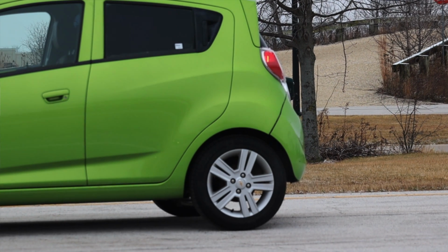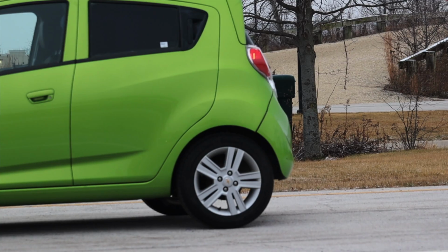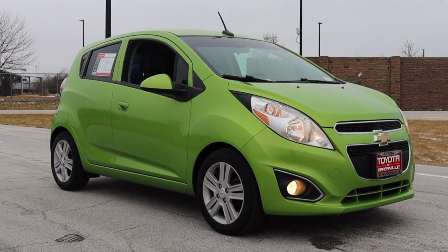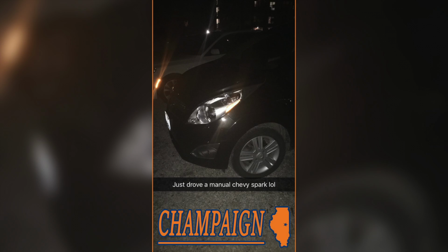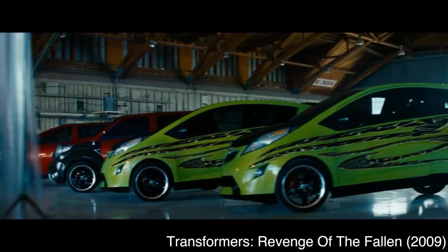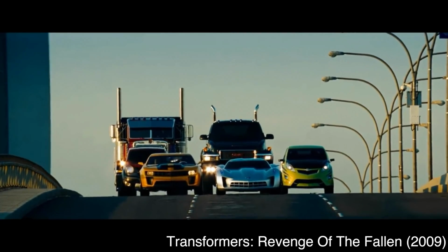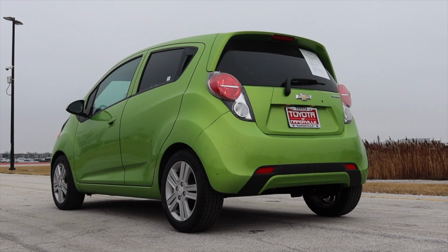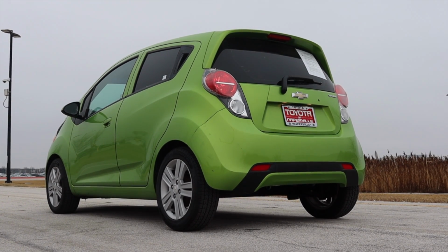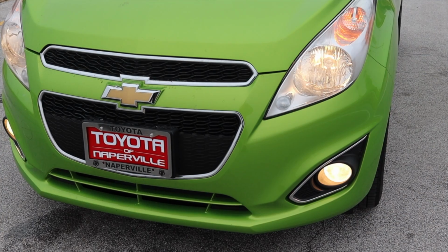So this was a global platform that they sold all over, but we only got it here in the States in 2012. And I've always had a little soft spot in my heart for this car, not only because of that one night in college, but also the Transformers movie. One of the Transformers in Revenge of the Fallen was a Chevy Spark, and he was cool, he was funny, he was sort of the comedic foil. And so I love the way this car looks. I like how fun it is and different and in your face, and when you park it in a parking lot, you can immediately spot it.